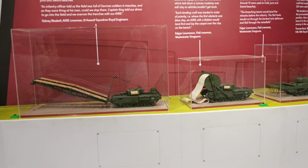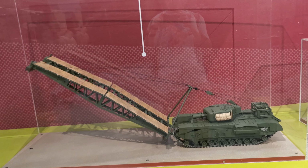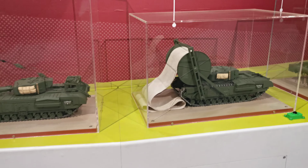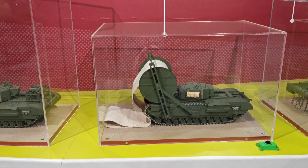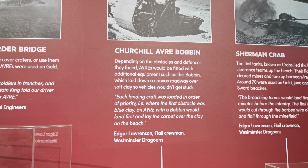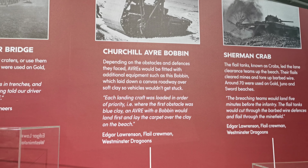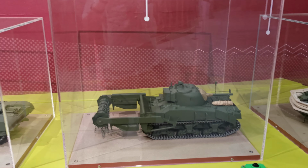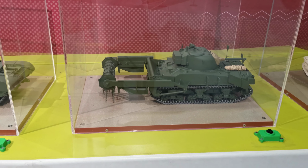These are the various things that they used. That would bridge a small stream. And this one, a bobbin: a canvas laid over soft clay so vehicles wouldn't get stuck. This is a flail, I think, that sets the mines off ahead of you.